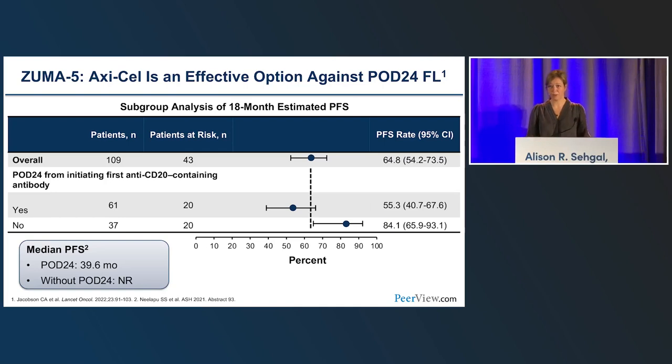We talked about how progression of disease within 24 months is a risk factor in people with follicular lymphoma. And here I wanted to highlight that despite this being a high-risk subgroup, we still see excellent responses with axi-cel. This is a subgroup analysis focusing on 18-month estimated PFS. And in those with progression of disease within 24 months from chemoimmunotherapy, we still see the 18-month progression-free survival is 55%. Of course, this is less than the 84% that we see in those without POD24.